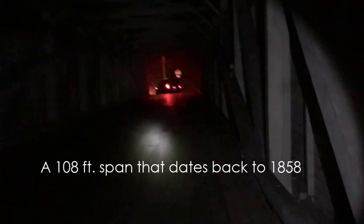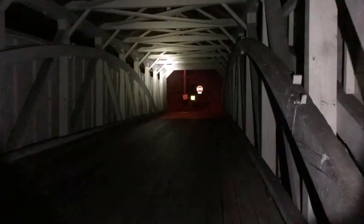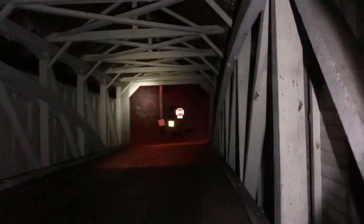Well, we gotta go through here semi-quick because this is a heavily used bridge. And this bridge is pretty spooky too at night. Remember? This looks like the bridges of Madison County.